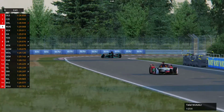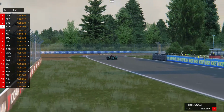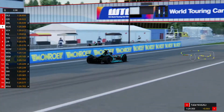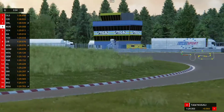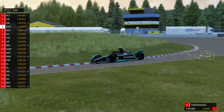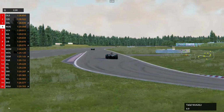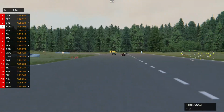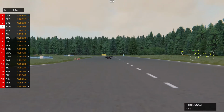And we're going to see what it will be for Talal Nagali, as he's going to cross the line. And will it be an improvement for the Saudi driver? And no, it isn't. He is 0.5 off. So I think he lost a bit of time in sector 3, it looked like. But that leaves him P4 at the moment. Anton Urlov is P3, but he's gone into the pit lane.